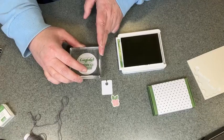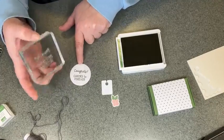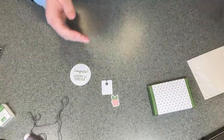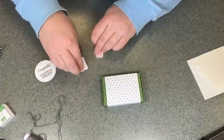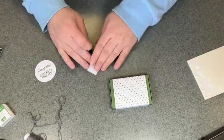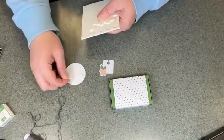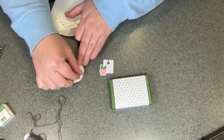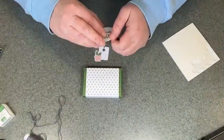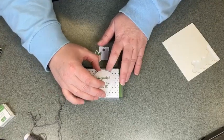So I'm going to put congrats and cheers to forever, so that when I have somebody I know who's getting married, this will be a great little box to give to them. Okay, so I'm going to take this one and let's see here. How should I do this? I'm kind of deciding on the fly here what I want to do. We're going to put some dimensionals on here. And we're going to add that to our card. Our box. I'm always so used to saying cards. I think we'll stick it over here.